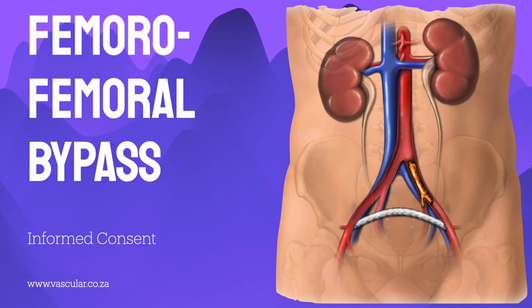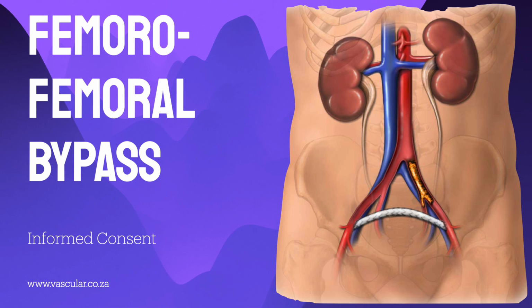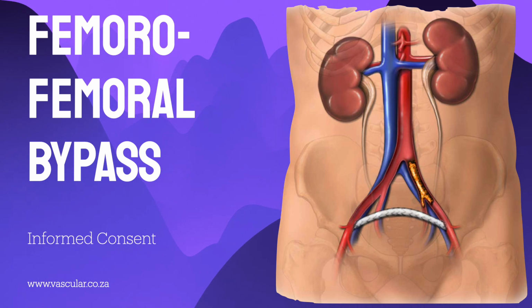Precisely. Now let's shift to the patient's perspective. Yeah. Walking into that operating room, what are the practicalities? What does the operation itself involve? Well, the surgery itself usually takes somewhere between 40 minutes and maybe up to 2 hours. It's relatively quick for this type of procedure. Okay. The surgeon makes an incision, a cut, in each groin, right over the common femoral arteries, because that's where the graft connects. Exactly. That's where the ends of the graft are stitched onto the arteries.